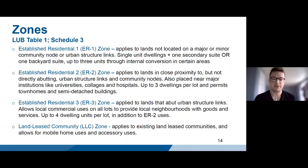There are 4 proposed zones in the draft established residential designation. The first is established residential 1, or ER1. This is applied to lands that are not located on major or minor community nodes or urban structure links, and I'll talk a little bit more about what those major or minor nodes and urban structure links are in a minute. ER1 zone generally permits single unit dwellings and a secondary suite or a backyard suite. And there's a conversion area that I'll speak to in a moment that can allow up to 3 units in certain locations and in certain situations.